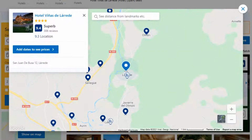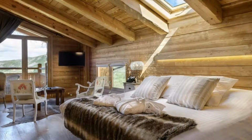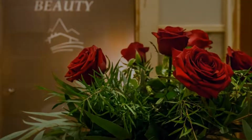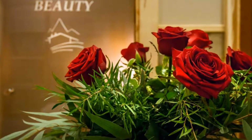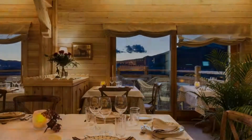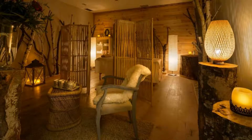Number 4. It's a 4-star hotel. The location of this hotel is first class and guests love walking around the neighborhood. Check-in time is 3:30 p.m. and check-out time is 12 p.m. Guests are required to show a photo ID and credit card at check-in. Pets are not allowed in this hotel.